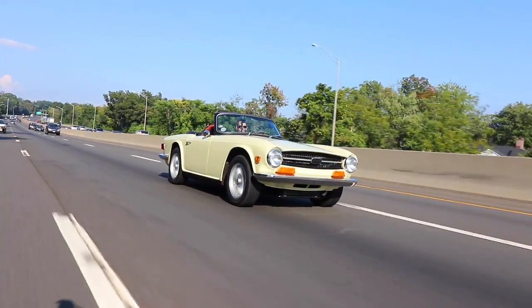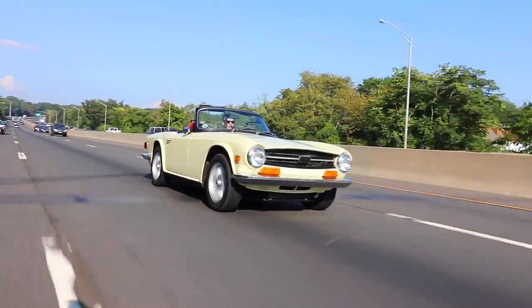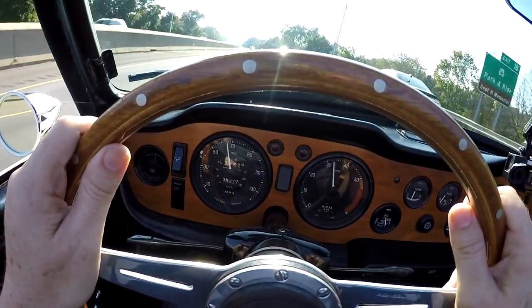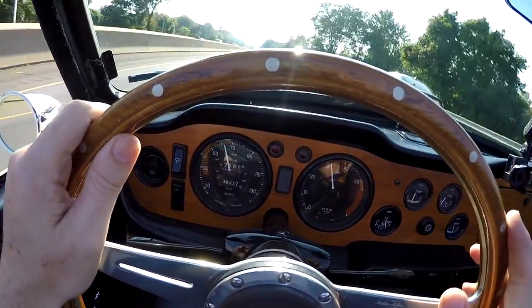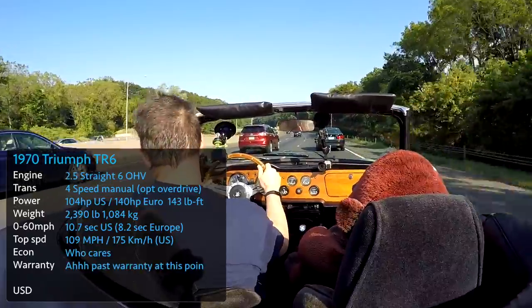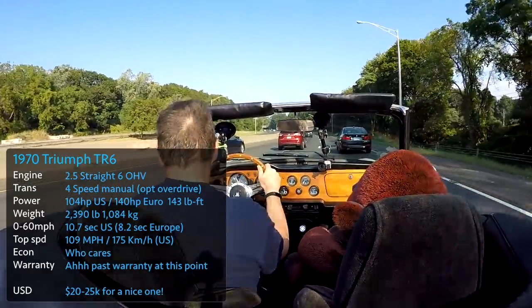Interestingly, BMW now owns the rights to the brand name, and there has been some talk of resurrecting it. That would be interesting. Anyway, onto the car we're driving today. This is a pretty well-restored 1970 model. It's got the standard 2.5 litre straight six.